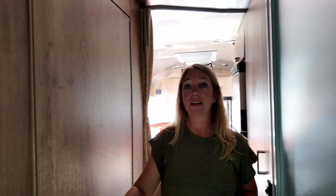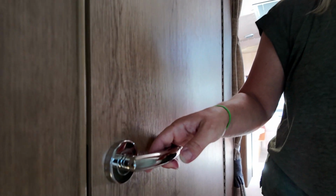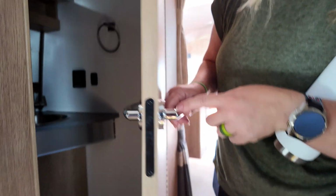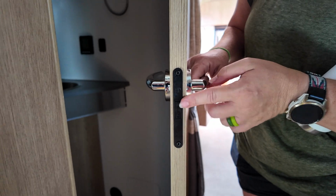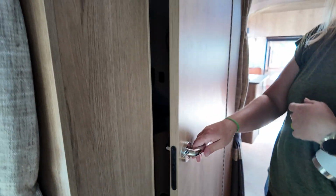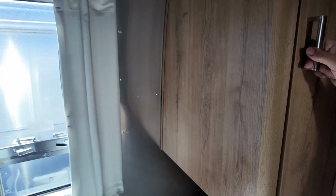And then a new thing for 2025s is a lot of their door handles have changed, and it is magnetized, so whenever you turn the handle it releases the magnet, so it's a much smoother open and close. We'll show that off in a couple of the other ones. It might be a little bit easier to see.